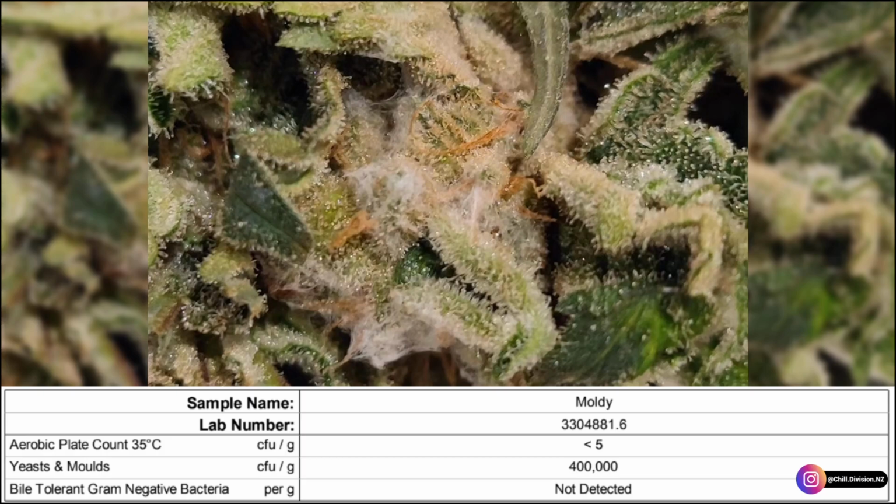So the total yeast and molds was 400,000. Now, if you'll recall, we have a limit of 20, so there's no way that this is going to pass. However, a couple of things worth noting here. We weren't entirely too sure if this was fully dried before sending it off, but this was the last one that we received, so we had to send it off in a hurry.